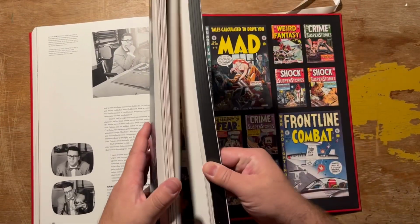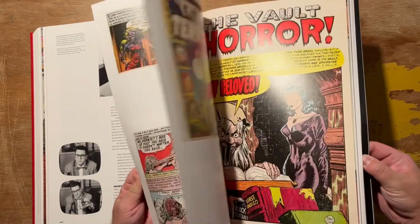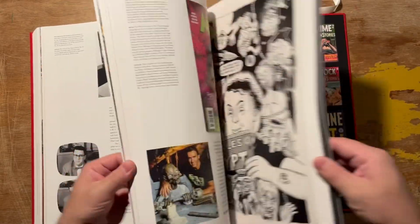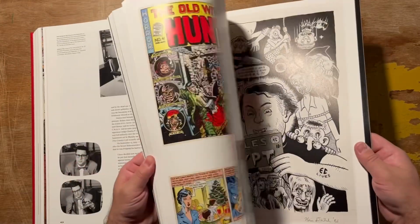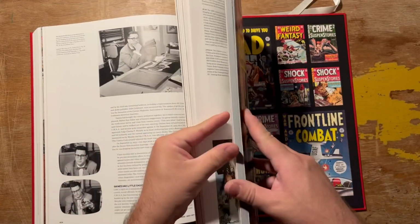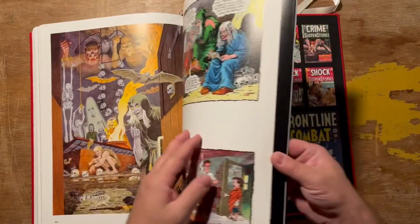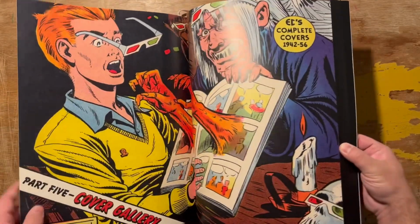So that's all. I want to get to the covers part because there's still so much more. I'll just flip through it. Some more Mad Magazine stuff. Oh, even the influence of underground comics. It's all Skull in there. So, interesting. There's still so much to look at in this book. I don't want to keep flipping through every single page.